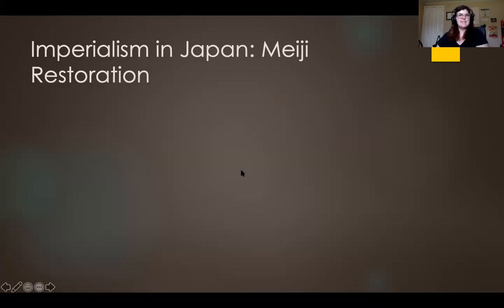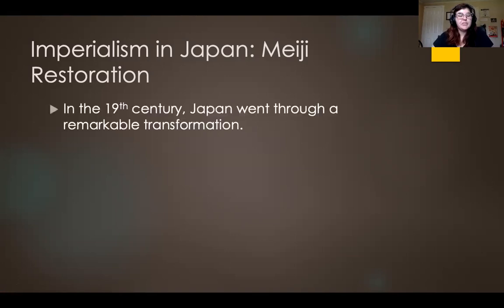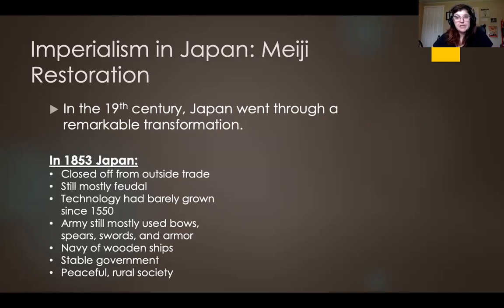Okay, so today we are talking about imperialism in Japan and what follows from that, which is called the Meiji Restoration. In the 19th century, the 1800s into the 1900s, Japan went through a remarkable transformation. In 1853, as you read yesterday, Japan was closed off from outside trade. It was still mostly a feudal country. Technology had barely changed or grown since 1550. Its military still mostly used things like bows, spears, swords, and armors. They had wooden ships. They had a stable government and a peaceful, mostly rural agricultural society.